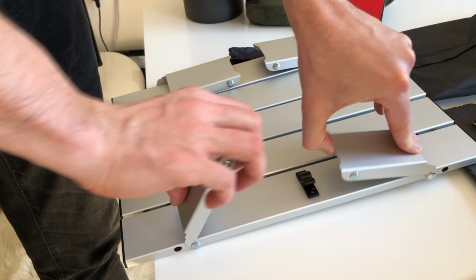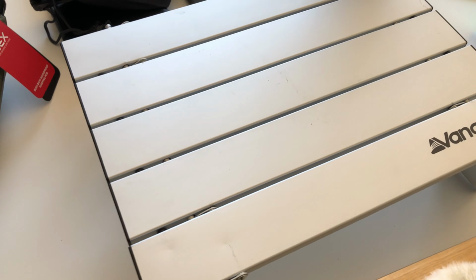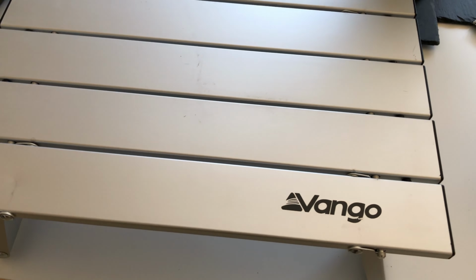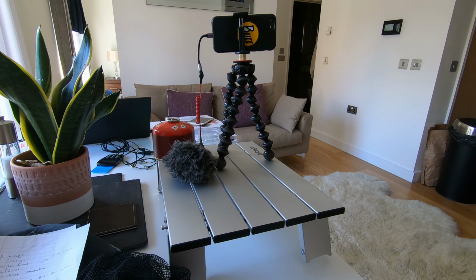I've seen people using the Alpkit table, which is light, and I believe now that's been discontinued by Alpkit. It's no longer on their website. You've got the Cascade Wild Ultra Light table, which weighs in at 65 grams. Again, it's a much smaller surface, so this just really helps me to be a bit more organized. My tent can be very messy, and it just gives a stable platform for things like the stove.